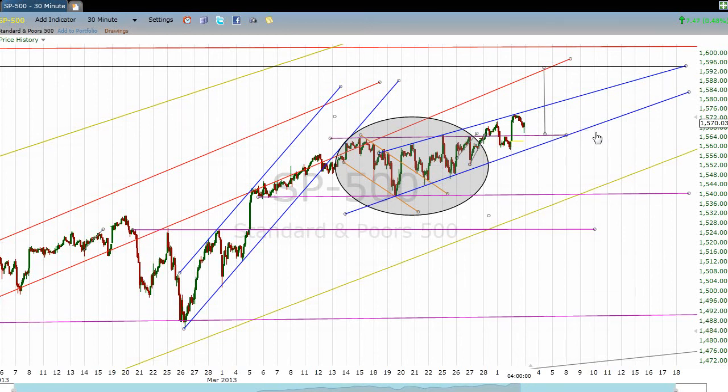But with this move today, I think we are once again looking for the low to mid 1590s as a target from this ascending triangle. So let's just watch this bottom line. This is our support line, and this top line, this is our resistance line, and see what we get served up here.